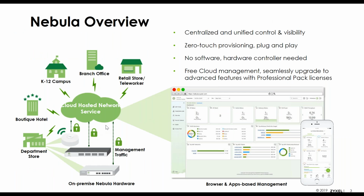So as I said, a quick overview. So essentially Nebula provides a centralized and unified network management platform for our products. So all the products connect into the Nebula Cloud, which is hosted on Amazon, and they're then managed from that cloud environment. So we offer zero-touch provisioning, simple plug and play. You scan the serial number or barcode from the device, register the device, and you're up and running. So there's no software or hardware on-premises controller required.